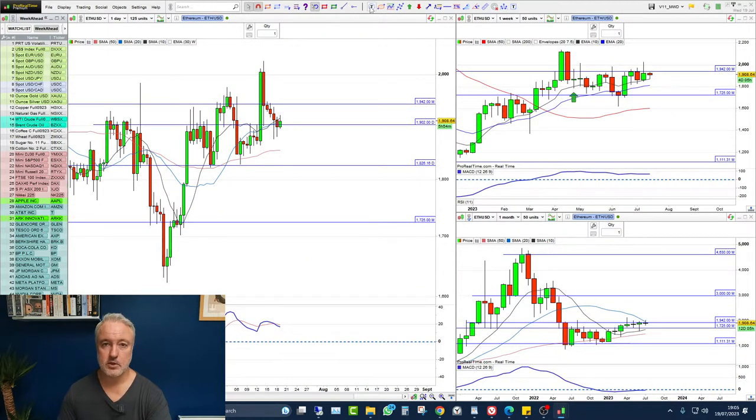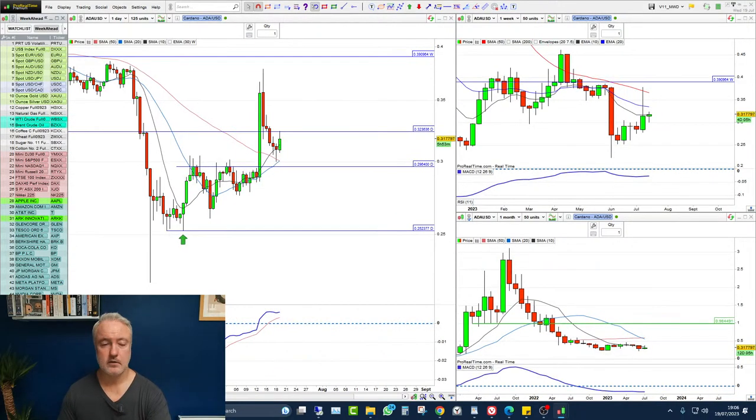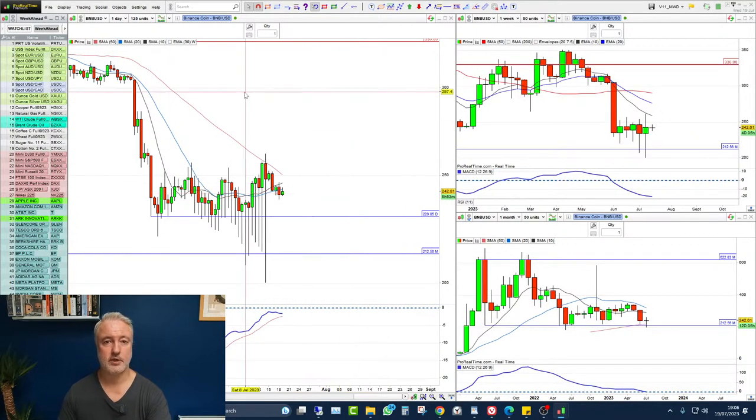Ethereum. Could be a potential setup here, possible. Possible move. The trend is better. Solana, could be a setup there. Not bad, nice little bullish candle there. Looks good. Could be a setup here as well. Binance, could be a setup there.